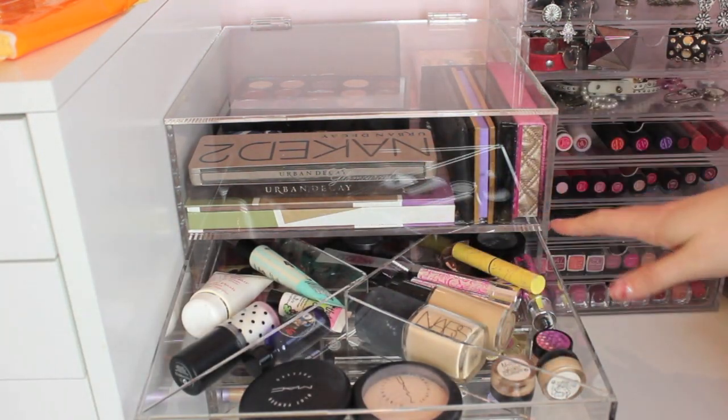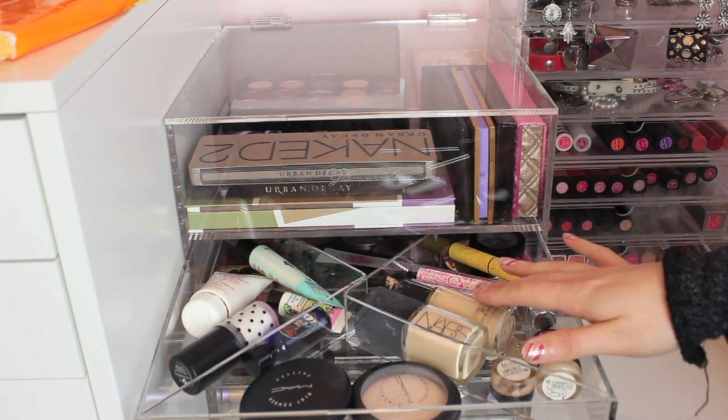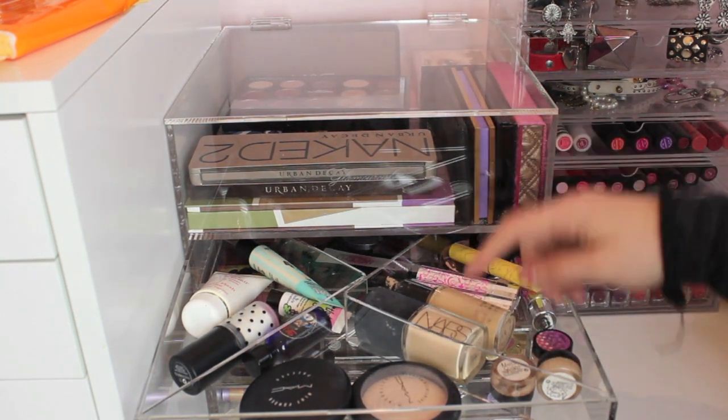I have some foundations and concealers here. I have MAC Studio Fix Fluid, which really breaks me out, but I keep it because it's a little bit dark for me, so I like to be able to blend it in with my paler foundations. NARS Sheer Glow is a perfect colour match for me.